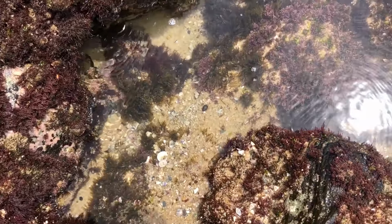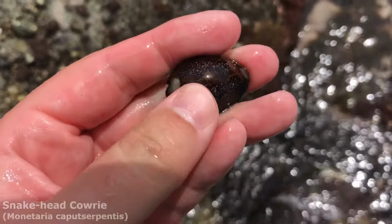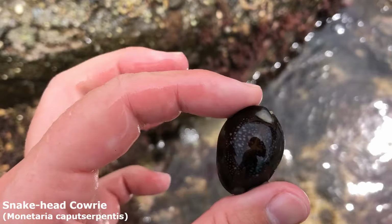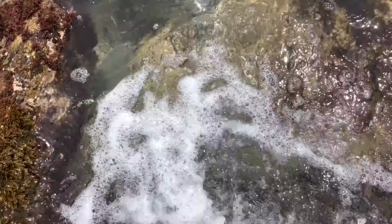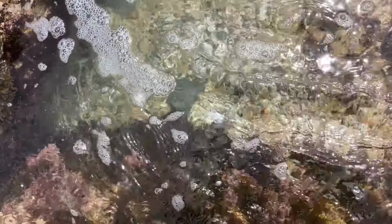First of all, is that another very nice snakehead? Oh, I was looking at that when the wave came. Yes, it feels just as good as the other ones. Snakeheads, everyone. I guess they really did not like the storms lately. But also, what I want to look at is over here. Oh, right in the splash zone. I might wait and see what I can find.